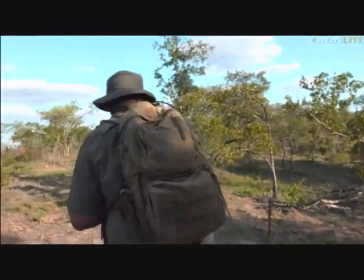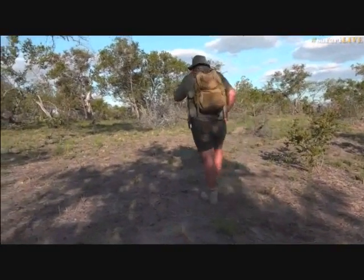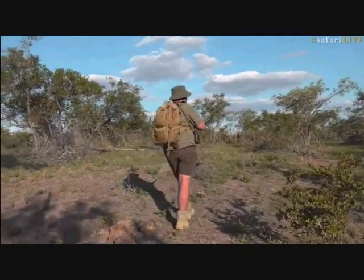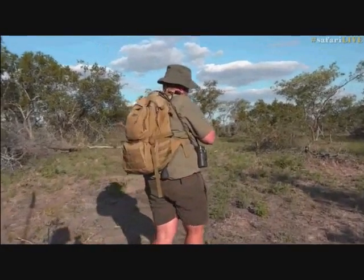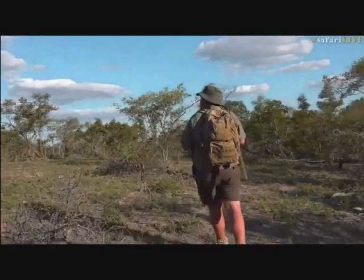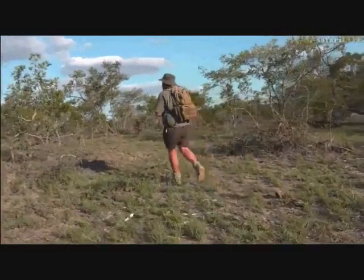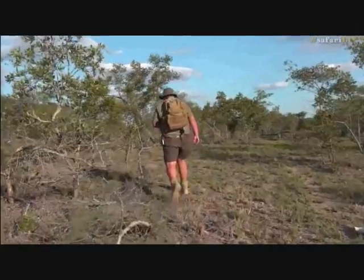Let's see if we can find anything else around this area. No problem. Let's keep looking for one of those bulbs that I was talking about to make the whistle with. There's one.